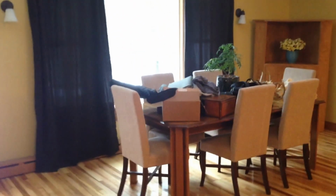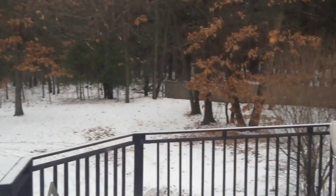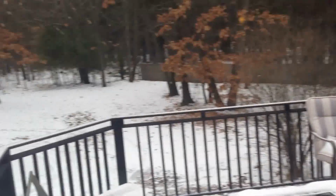Okay, go back to the dining room. Here's the door that goes to the deck that we looked at when we first walked in. We'll just look out the back there a minute. So there's the deck that walks all the way along. You see some stuff sitting there on the table yet. That has to be removed, but this gives you a good idea of how beautiful this house is.